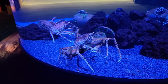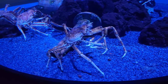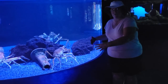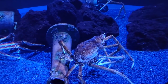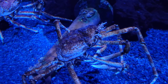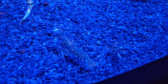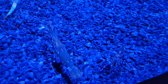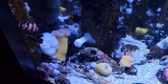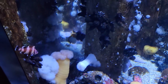And these guys are called the giant Japanese spider crabs. They're huge. I don't know if you can stand next to them, but they're big. Hello, Mr. Spider Crab. There's a shrimp cocktail there. Oh, they're right there, Will. The little guys. Little guys down here hiding out. They look like little cotton balls, don't they? Yeah, they do.